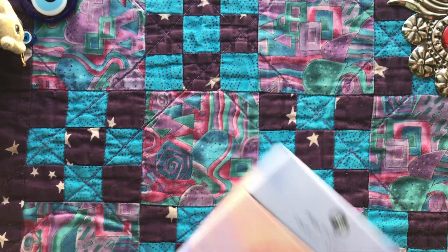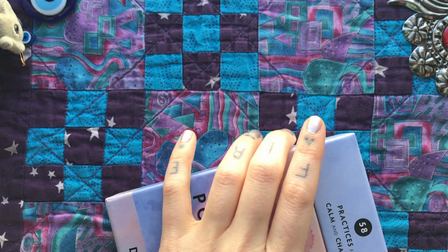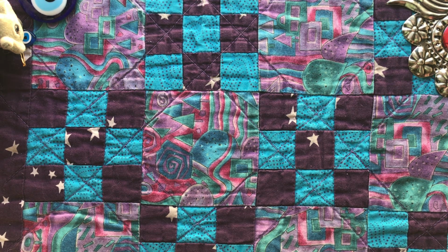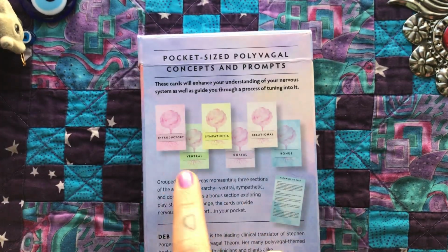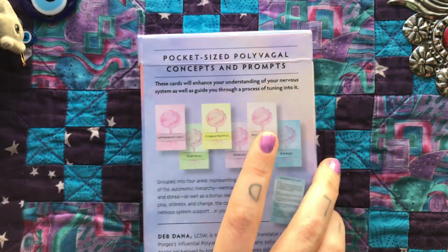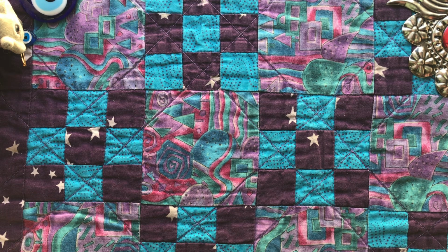So a while ago I got this deck, the polyvagal card deck, and I had mentioned it in a video and I was not impressed by it. There were no walkthroughs of it, and maybe I should do one, but it's just not as accessible. It has introductory, sympathetic, relational, ventral, dorsal, and bonus cards. It's about the polyvagal theory of the nervous system. The way a lot of it was worded and laid out was just like, do an exercise that activates the ventral vagal. I was like, oh, can you use normal words, please?